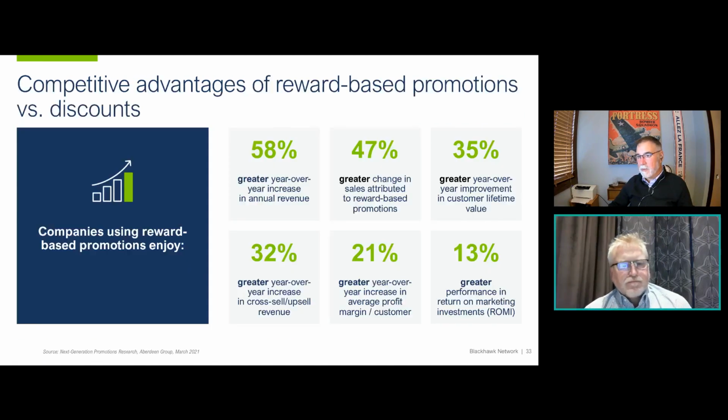Absolutely. Thanks, George. I wanted to just throw these stats out there and bring it home. Again, bringing it back to the research, and because of the strategies and the tactics that George went through, here are some of the numbers that marketers are telling us that they're seeing.